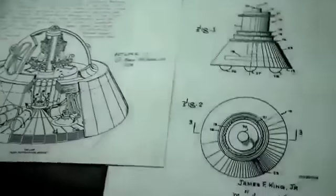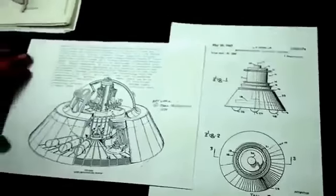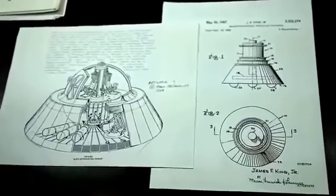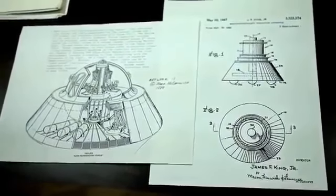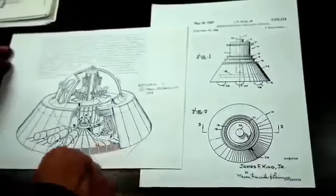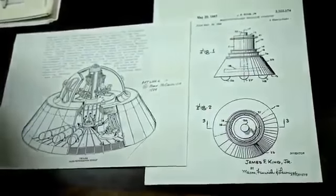If you look at these two illustrations, this is a patent that was secured on May 30th, 1967 by James Frank King, Jr., who happened to work with Thomas Townsend Brown in the labs of Agnew Bahnsen. But you can see a striking similarity between the two vehicles.